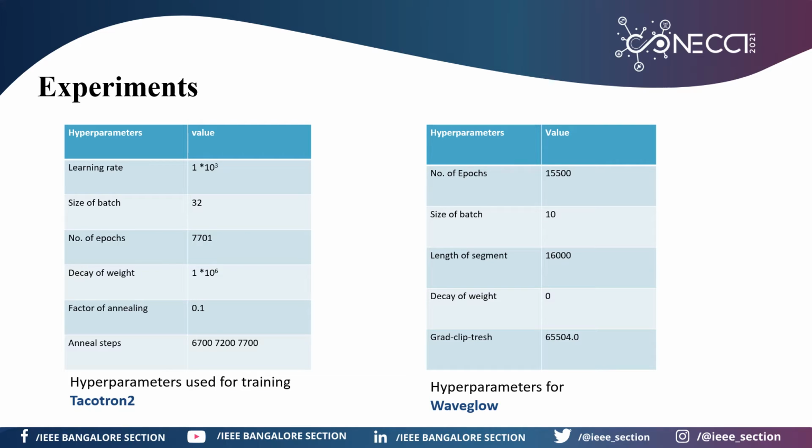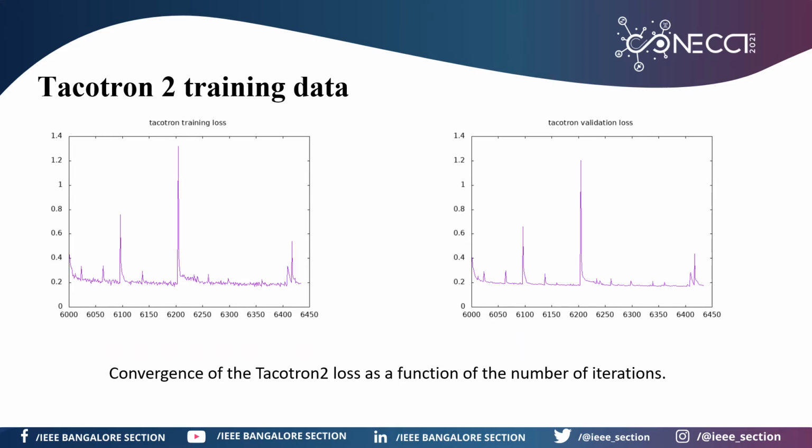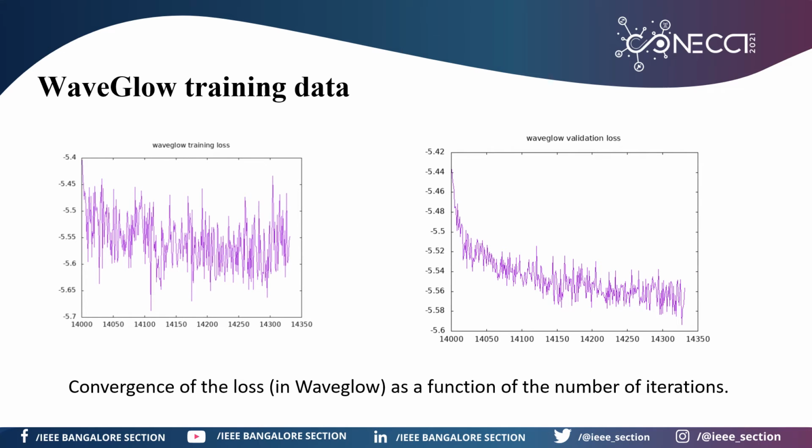Here are the parameters which were used to train the models. On the left are the parameters used to train Tacotron-2, and the table on the right shows the parameters used to train WaveGlow. This slide shows the plot of training loss and validation loss as training epochs progress. These were acquired while training with Kannada data. It can be seen that training loss was low at the start of the training because of transfer learning. The plots here show training and validation loss as training progresses on the WaveGlow model.